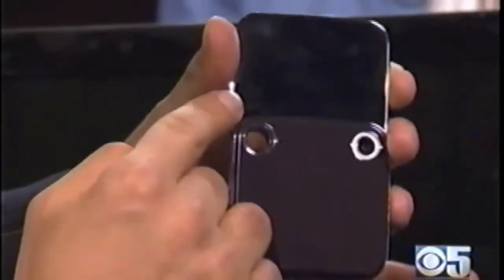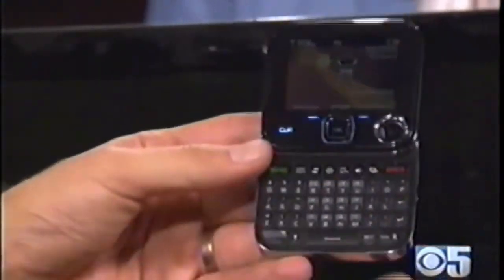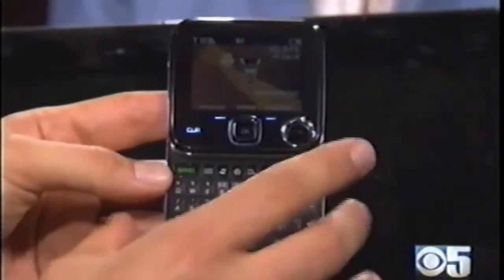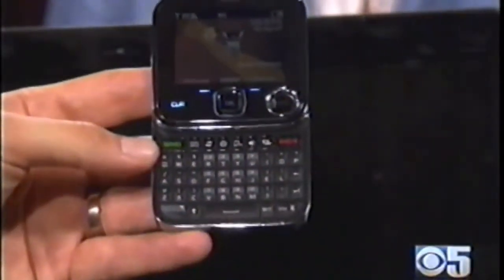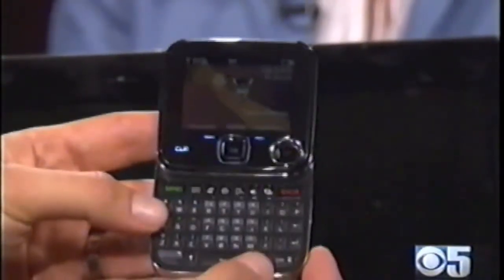It comes with two different backs. There's a purple one that I have on here, and then the back here functions as a mirror. But the unique shape of it, not only is it eye-catching, but it affords a nice big space for the keyboard. So this is aimed at, we were joking about the Japanese schoolgirl market, aimed at tweens, and you can do your text messaging. Nice and big.